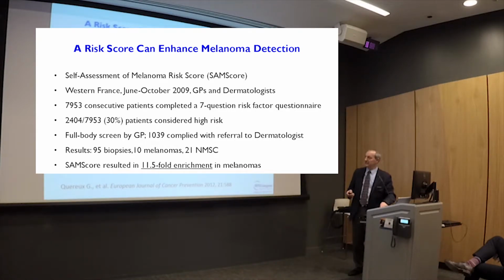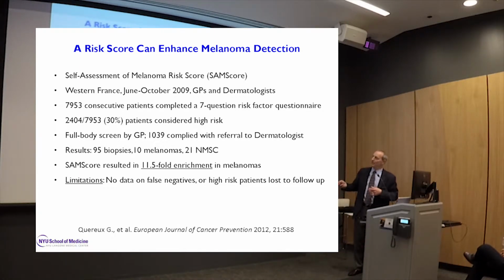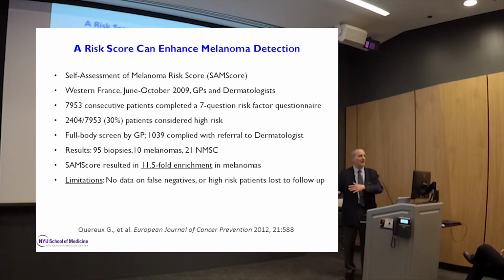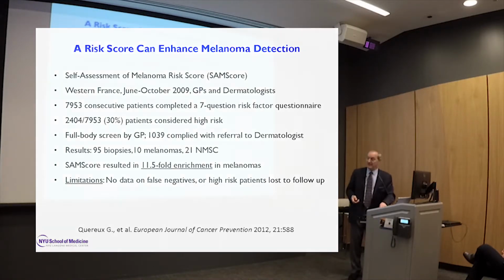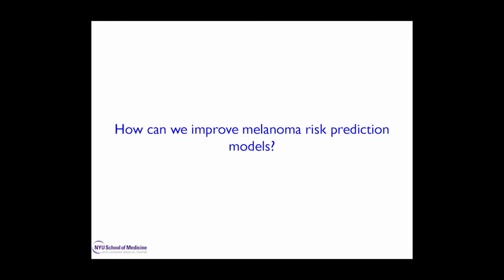So that sounds like a success story, but the problem was we don't know about the false negatives. So how many patients who were not high risk got melanoma? We don't have those data. And most of the patients who were considered high risk never actually went to the dermatologist, so we don't know how many of those actually had melanoma or not. So definitely big challenges in this kind of research, but I think it's promising that maybe we can make progress, and obviously a lot of behavioral research needs to go into this as well to try and figure out how to get people to be checked out even if they're identified as high risk.